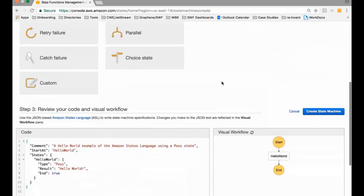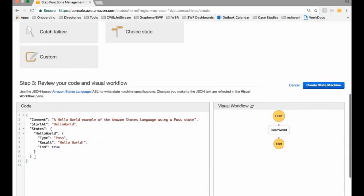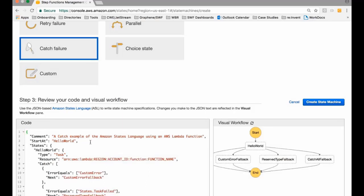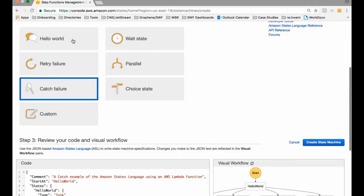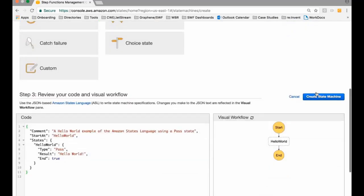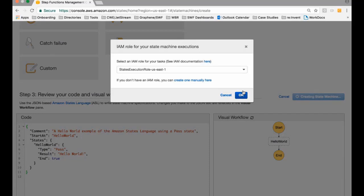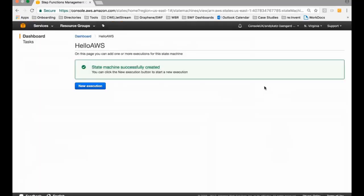What you can see down below is we see the JSON on the left and the graph is generated on the right. If I pick a different blueprint, I'll get different code, I'll get a different graph. In this case, for simplicity, we'll stick with Hello World. We click this blue button, Create State Machine. And it'll offer you a default role, or if you don't have one, you can create one. And there are instructions in the documentation if you have difficulty getting an IAM role for your state machine executions.